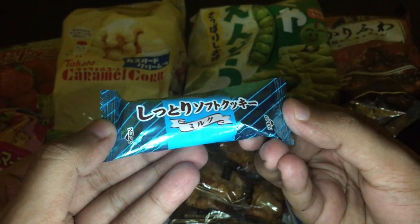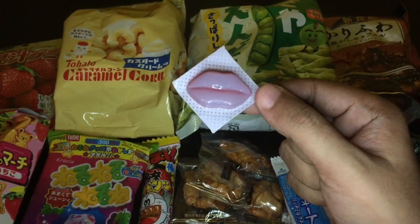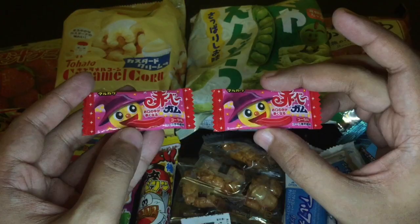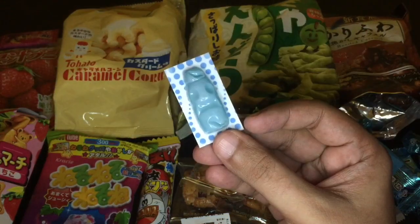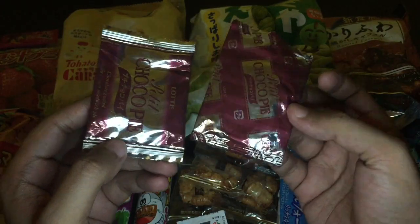I got this candy bar. I got this lip shaped candy. Again, I got quite a few of these. I got two of these candy. I also got a few of these. I got two of these choco pies.